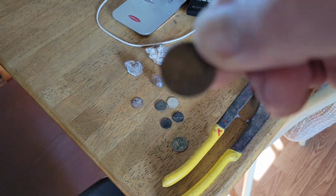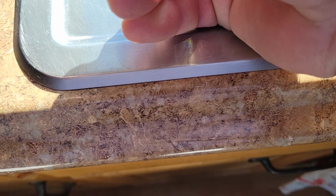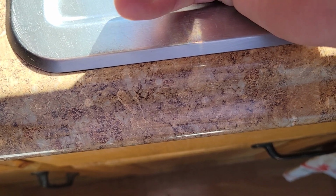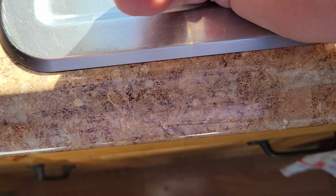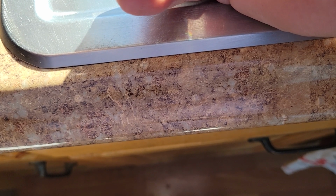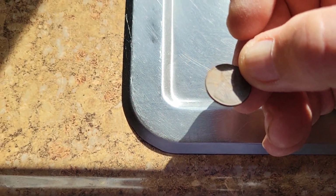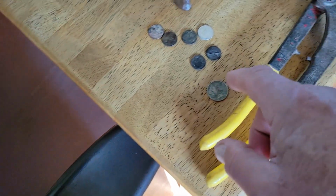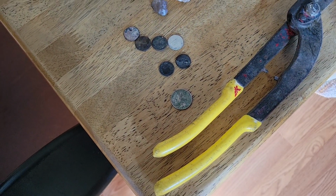It looks like possibly, let me come over here by the window so I can get some real light on it. 19... I can't really tell if it's 1981 or 1961, but I'll get my magnifier out and get a better look at them and dip them in some water and clean the desert dirt off of them a little bit so I can read them better.